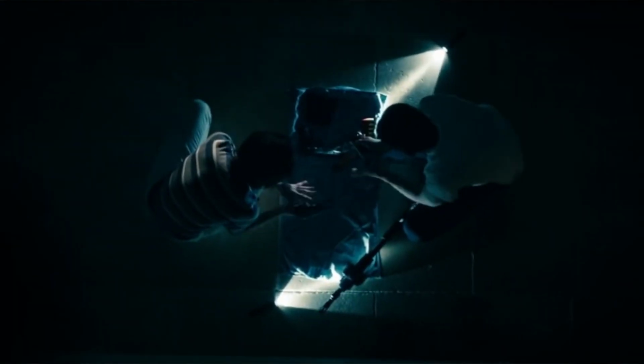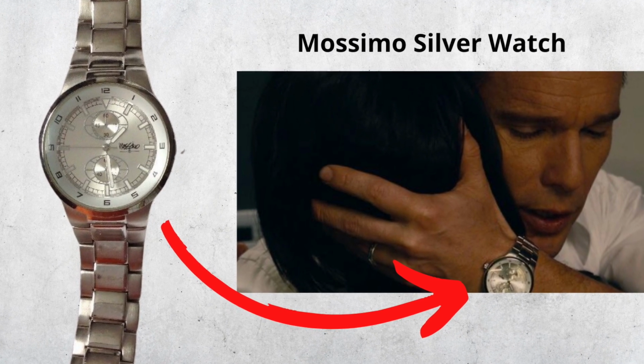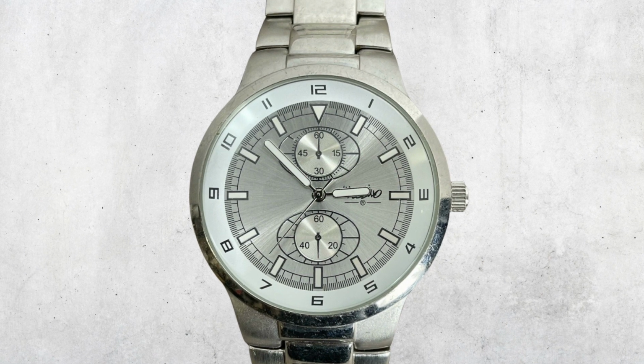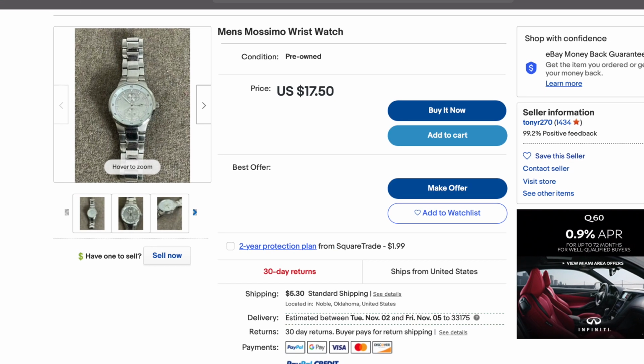Thankfully, in one of the scenes, we can see what this tycoon of industry is wearing on his wrist, and it just happens to be a Mossimo Supply Co. silver watch. It's pretty hard to find data on this watch, especially because it's made not from a traditional watch company, but from more of a fashion brand and accessories company that just happens to make watches on the side, but we can safely assume that it has some sort of quartz movement inside. Like many other watches on this list, it's kind of hard to find, but at the time of this video, I was able to find at least one for sale for around $20, including shipping fees, making for a very, very affordable movie watch if you're in the market for one.